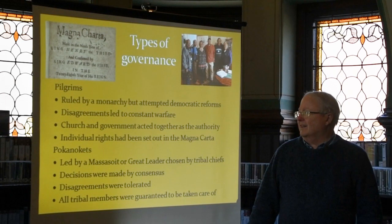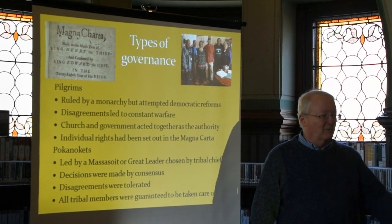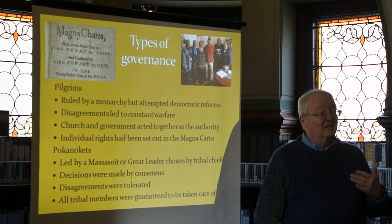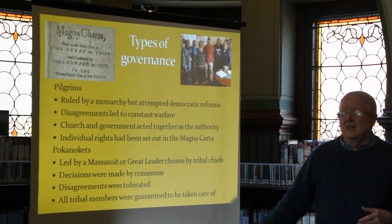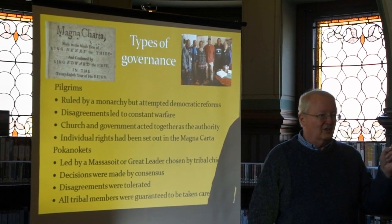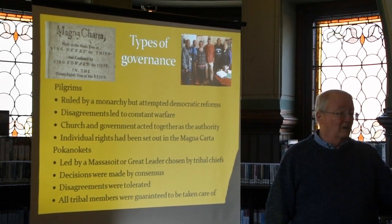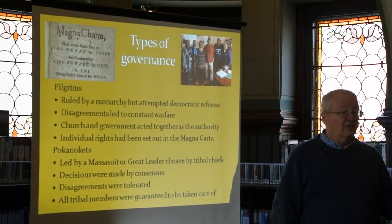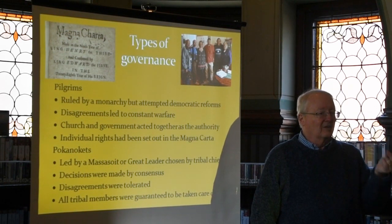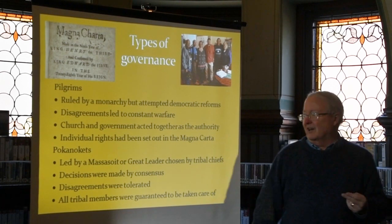Church and government acted together as a single authority. And despite what we've learned later from Roger Williams and a different way of understanding things, it was clear to the separatists that there is only one authority, and that's the church. It was also clear to the Puritans who came into the Boston area in 1630 that you cannot separate the rule of law from God's law, and the two go together.